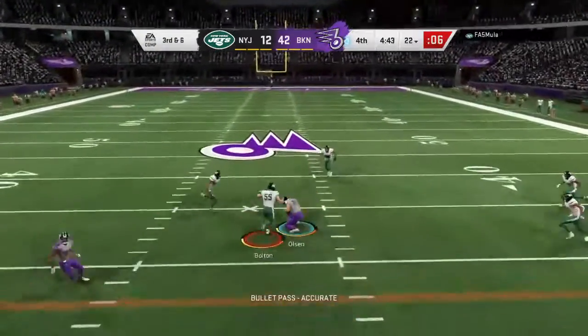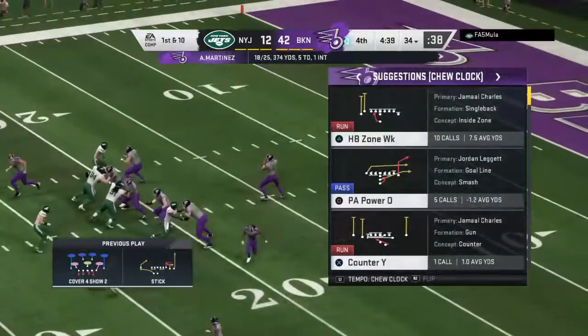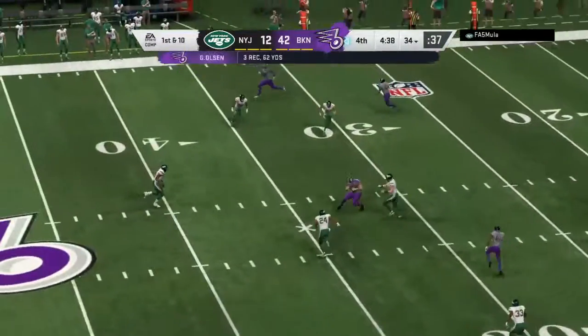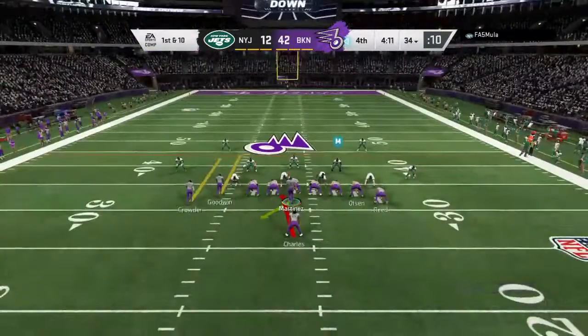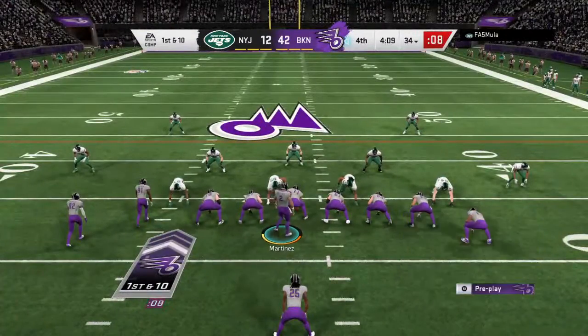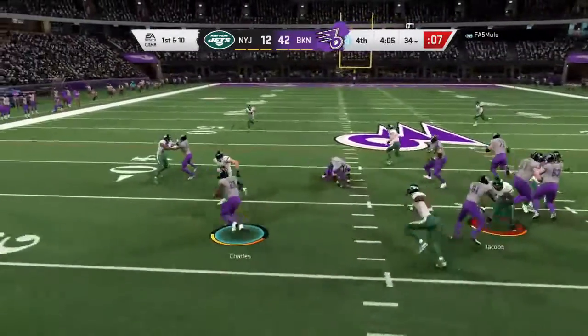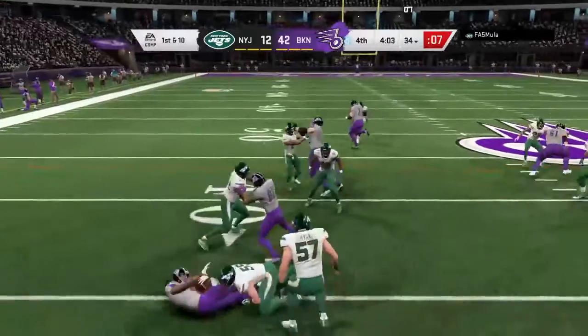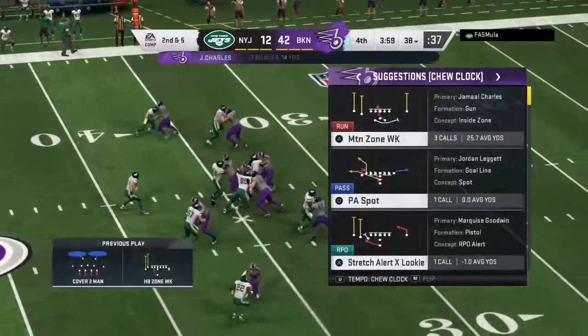Now Martinez on 3rd down. And he finds his man, the tight end Olsen. The 3rd down conversion is successful. Give him 12 yards that time. From the 34 now, here's 1st and 10. Here's Charles. Give him 5 on the carry there, and it'll be 2nd down.